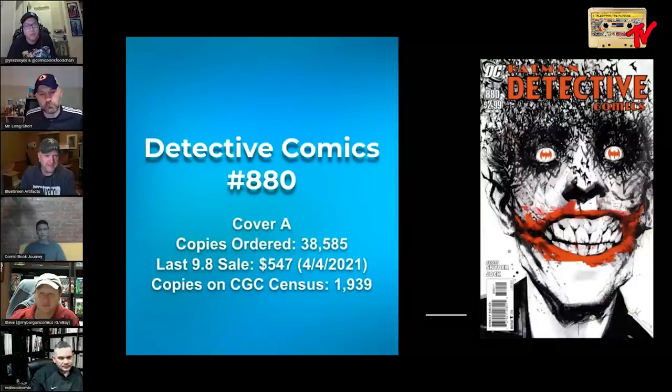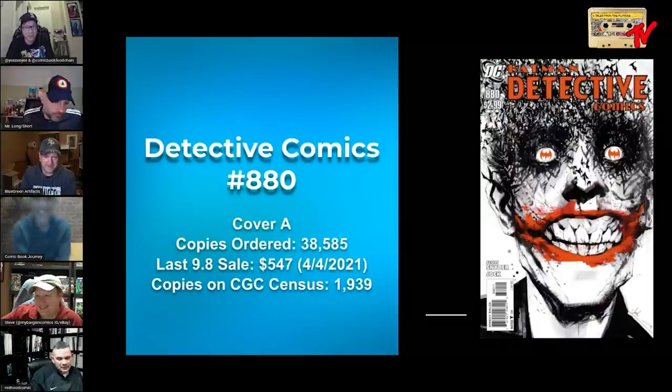To think that 9.8s are going for 547, when there are some Marvel E-list first appearances that are going for much more, you know what I mean? Yeah, it does seem cheap, especially during these times when the rising tide seems to be lifting all ships. But right, some of these seem stagnant price-wise.